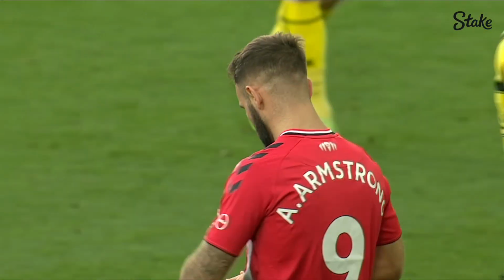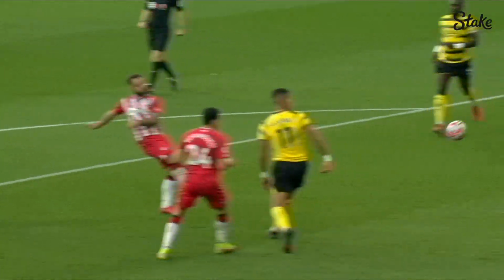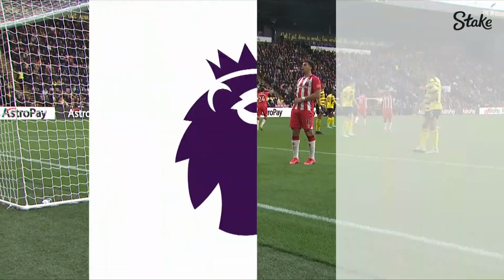Well, I just love the little header here. I think it's Elyounoussi that just heads it back to Armstrong. And he does really well. It's a snapshot. It's not easy to keep this down because he strikes it as the ball's coming up, and that is not far away.